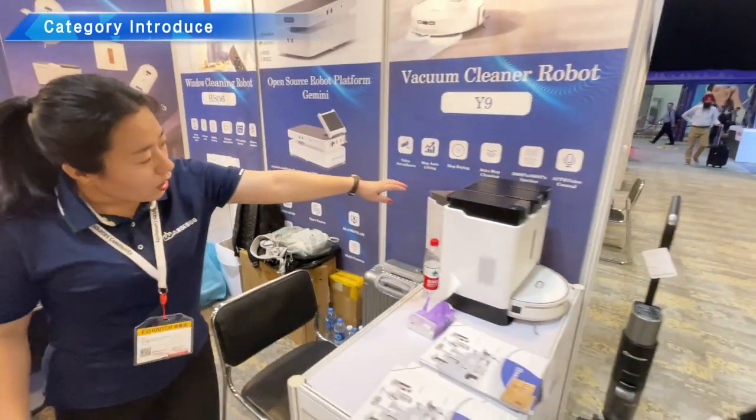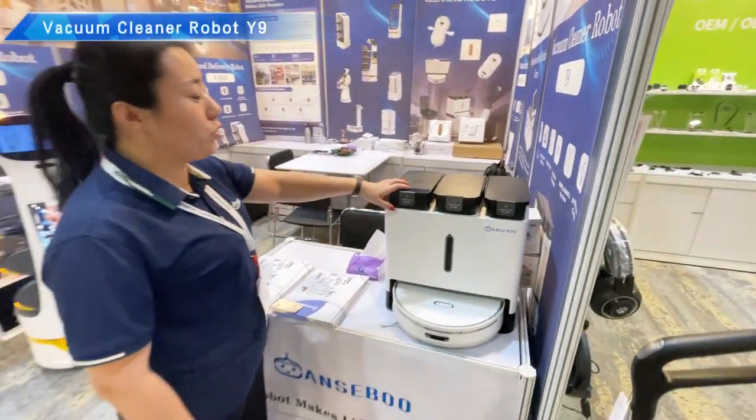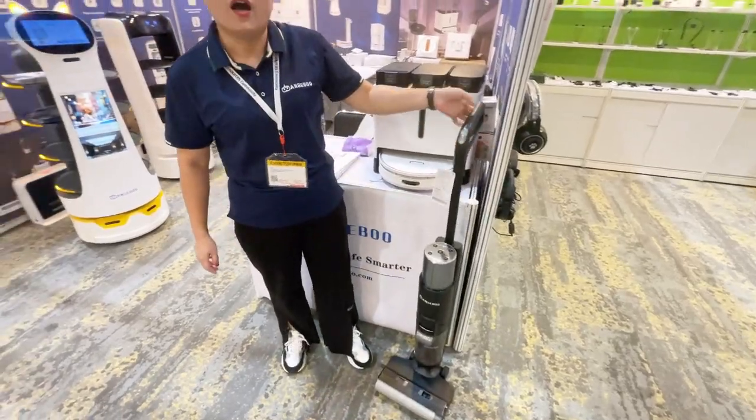This is our hot model, combination 1.9. It has 5,000 power function and 6,000 power function available. And also this one is our new washer cleaner.